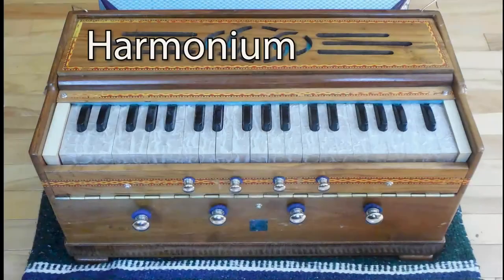Our last instrument is called a harmonium. Try to say harmonium, it's really fun to say. Very good. So a harmonium, it looks like a very small keyboard. The only thing is that you pull the front back and forth when you play it. So that's the major difference between a keyboard and a harmonium. This instrument also keeps the time and the melody for us when we dance.